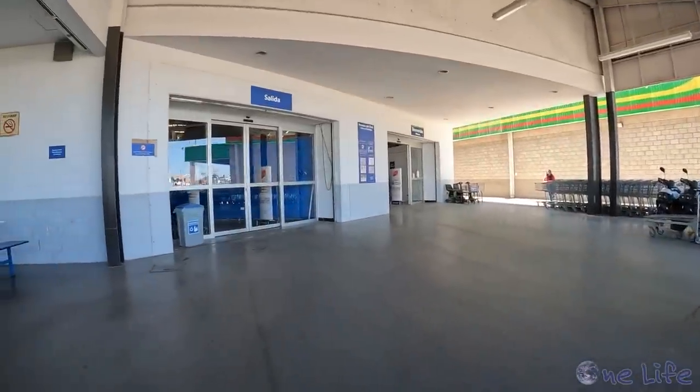This is actually a perfect situation for us to provision because we need a lot of stuff in bulk, and Sam's Club is probably the best place to do it. So luckily there's one here in Puerto Peñasco, and we're gonna go load up.